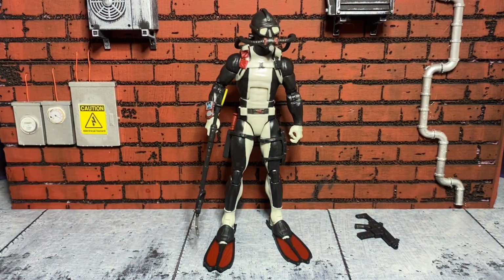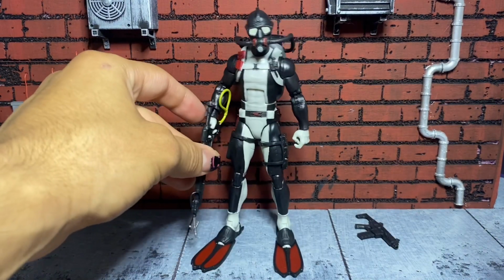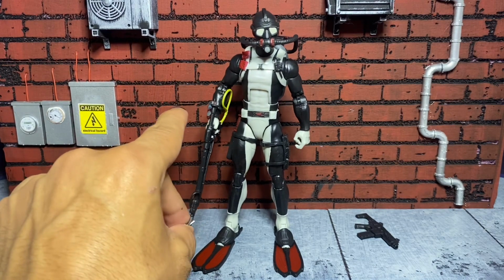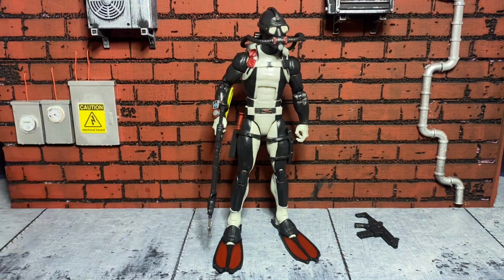All right, so here we have G.I. Joe Classified Torpedo, all locked and loaded, covered from head to toe. The dude is loaded with accessories. I mean, most every classified figure I've had has a bunch of accessories, but this dude is freaking loaded, man. He's got so much, it's kind of overwhelming, but it all looks fantastic on him. And I love that with the classified stuff, you can pretty much put every single thing on this. I mean, this particular figure, but most every figure they have.